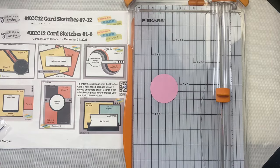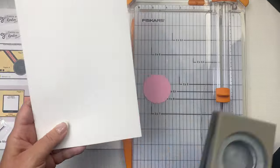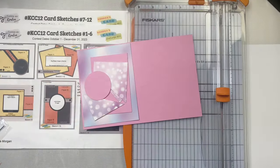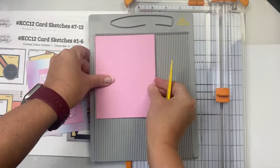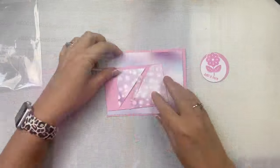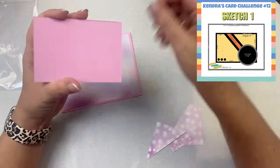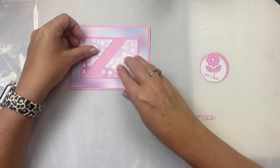But instead of showing you the process of cutting my layers for each of the cards, and then showing the process of me putting together each of the cards later, I'm editing this to show the whole process for each card. So here you'll see now I have a smaller circle cut out of white cardstock, and the sentiment, just a note, has already been stamped on the bottom, and I'm just now putting it together.